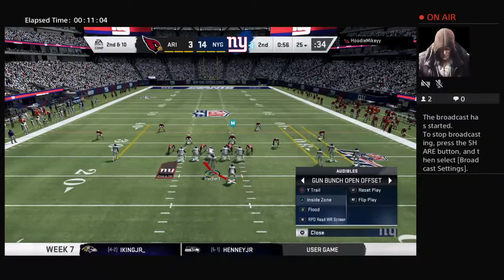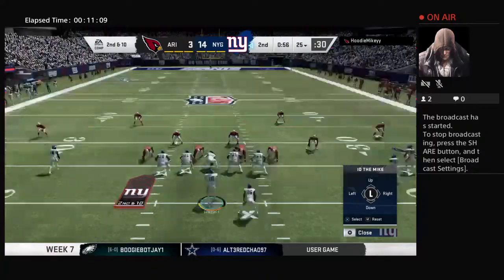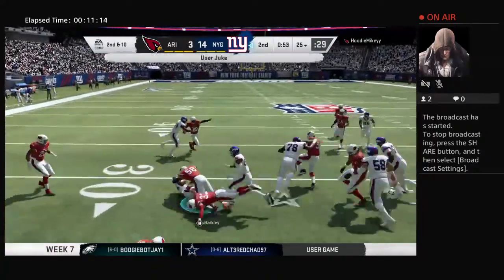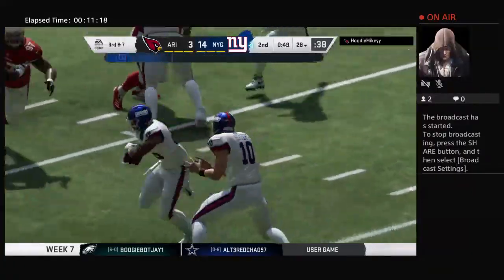An incomplete pass leads to 2nd and 10 from the 25. You don't want it. Take 4. A give to Barkley out of the gun. And he'll be upended at the 28-yard line. Just a 3-yard gain there.